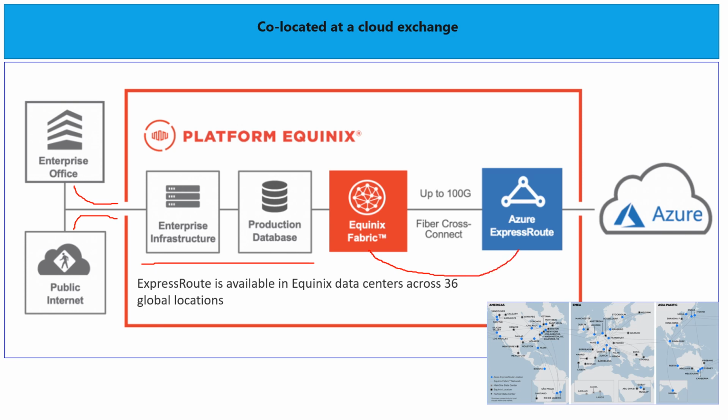These co-locations, here I'm quoting an example for Equinix. They have data centers across 36 global locations. For more information, you can visit the Equinix website and find out where they are hosted and where they are located. And then Equinix Fabric is going to have a cross connect with Microsoft, which ultimately is going to facilitate the Azure connectivity to you.